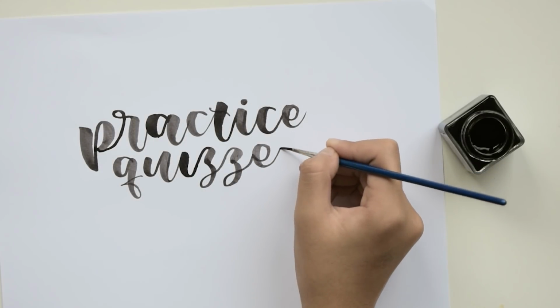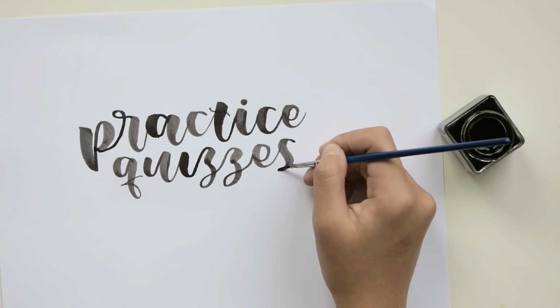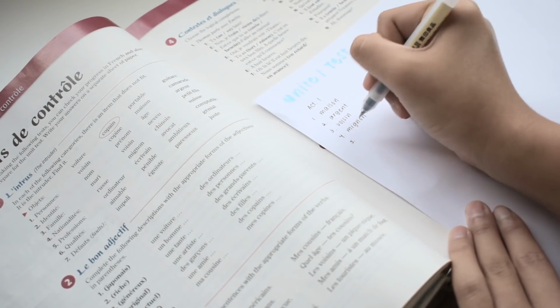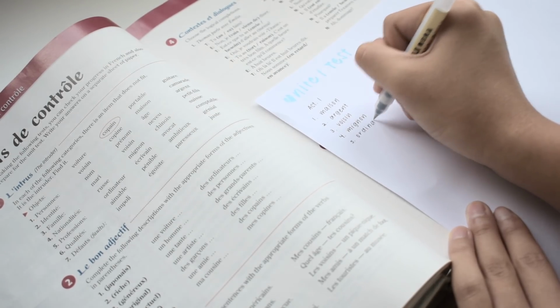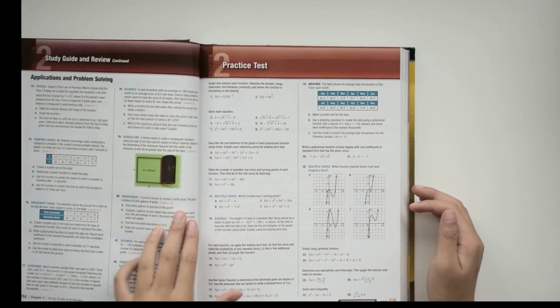Method number 4, use practice quizzes. Like flashcards, this is another method for practicing retrieval. Practice quizzes are also comprehensive, so they'll identify what you don't know and what you need to work on. You can find practice quizzes in your textbook, in those review sections at the end of chapters or sections, or you can Google online for your subject practice questions.